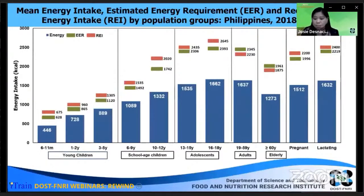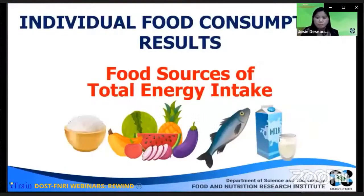So the graph shows that mean energy intake of all population groups was inadequate based on the REI and EER. So we know that breast milk contributed to the energy intake of young children, particularly 6 to 11 months and 1 to 2 years old. However, breast milk was not accounted in the individual food consumption survey.